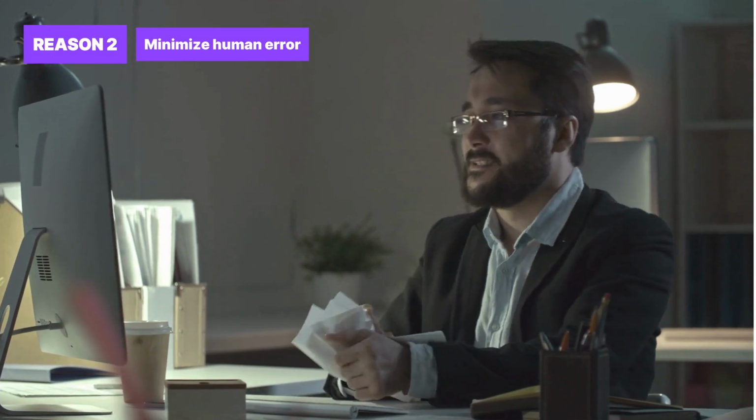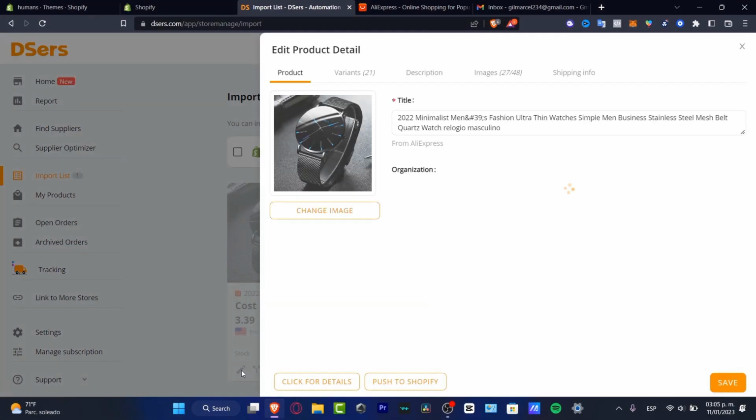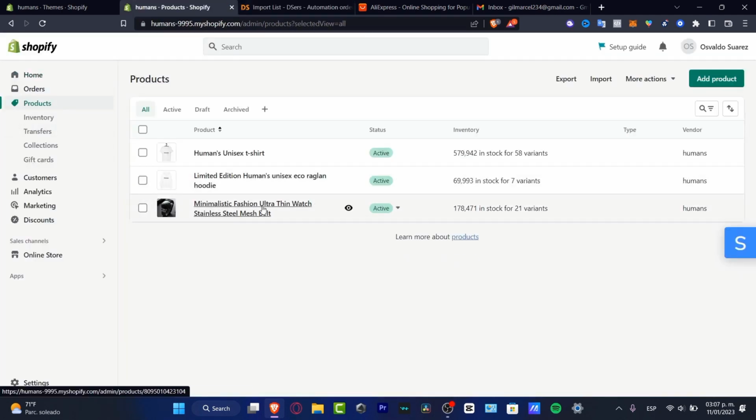Reason 2. Minimize human error. Manually inputting orders can lead to mistakes. With DSers, the process is automated, reducing the chances of errors like wrong shipping details or incorrect items.